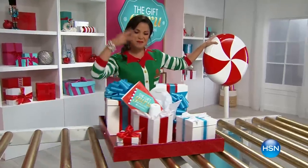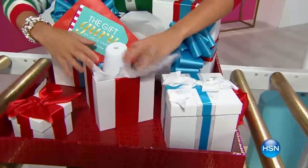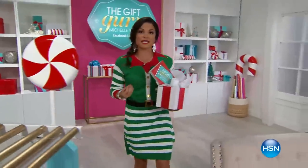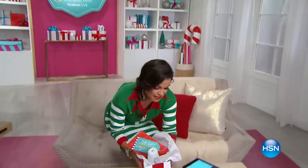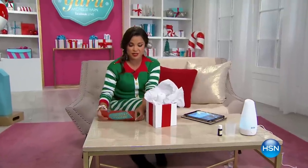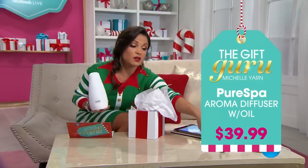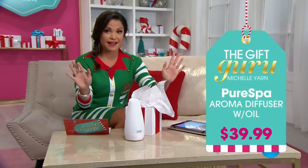Hostess gift number three for the person who loves to entertain and welcome people into their home. This is something, I'm just gonna bring the whole box, that will make any room in your home smell heavenly, look serene, feel calm and relaxing. You guys have to tell me, do you love using aroma diffusers? Because this one is from Pure Enrichment, and it's the Pure Spa Aroma Diffuser, and it comes with an oil too. So if you're gifting this, they've already got everything they need right away to get started using it.